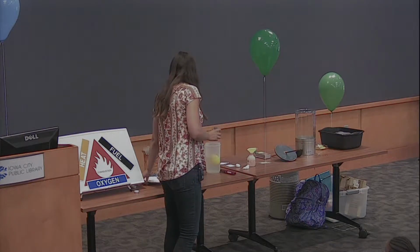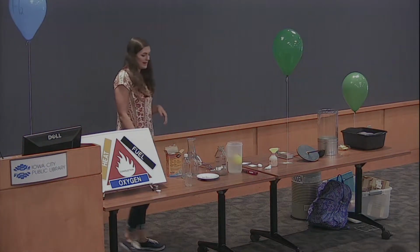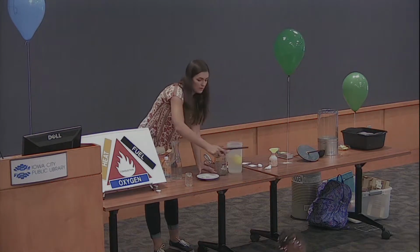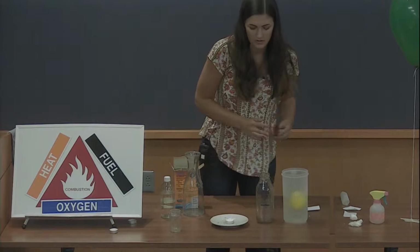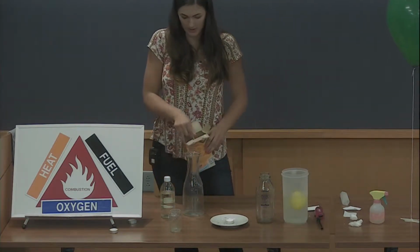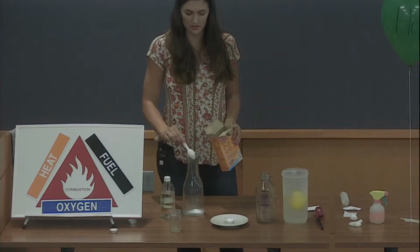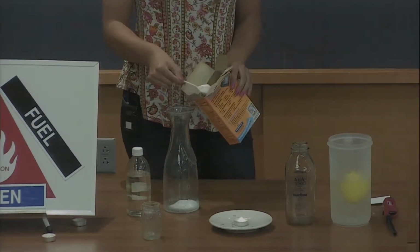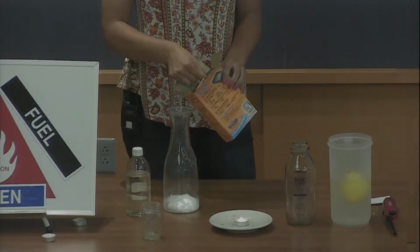So I'm going to show you guys another way you can put out a fire. Yes, you can use water, but we're going to do something a little bit more exciting. We call this our homemade fire extinguisher, because remember, this is kitchen science. Something you might find in your kitchen is baking soda. I'm going to put about 5 spoons of baking soda in here. It's going to help put out fire.